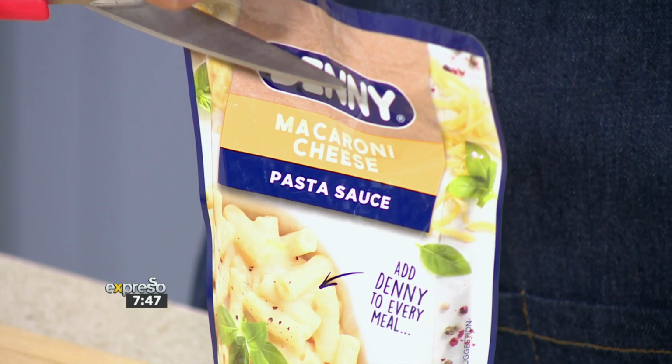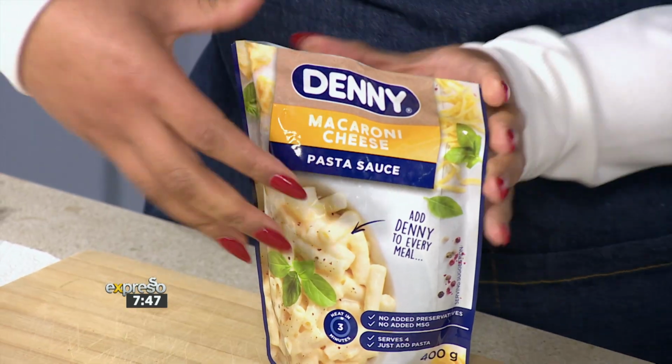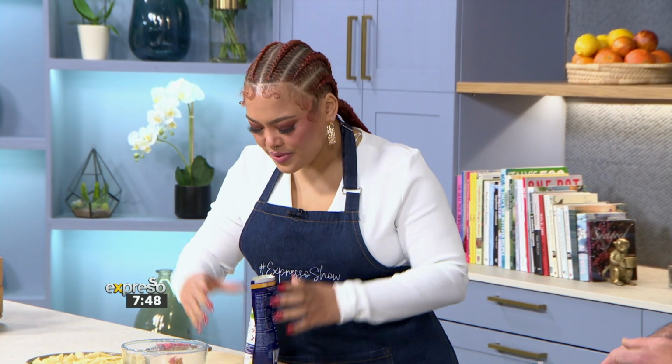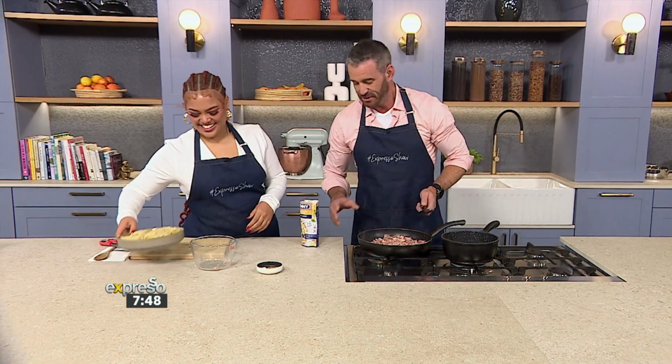So it's macaroni cheese pasta sauce. Now, it does have an easily pullable thing, but I just wanted to be clean with it. And yes, that's the official title for it. If your partner's asking you, what's that thing? Just can you do it? It's the easily pullable thing. Okay, it's a thingy. So this is going to pop in.